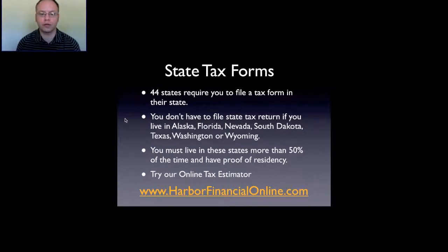Okay, so 44 states require you to file a tax form. You may live in one of those states that doesn't require a tax return, which is great for you. These states I'm going to cover, and you can follow through on the slide here as I go through. If you don't live in these states, you don't have to file a tax return: Alaska, Florida, Nevada, South Dakota, Texas, Washington, or Wyoming.